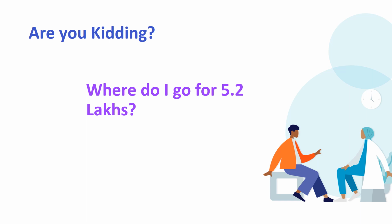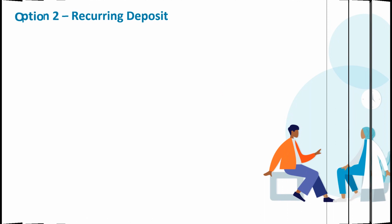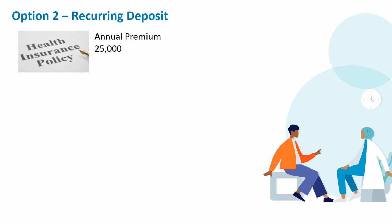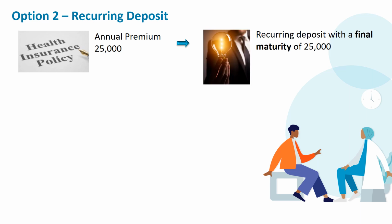But now interest rates have come down and you need 5.2 lakhs. But let us see another second option which will well suit for most of us. Now the second option is having a recurring deposit. Let me have the same example where your annual premium is 25,000. Now you need to have a recurring deposit where the final maturity after 1 year will be 25,000. So let us see how much monthly installment is required.